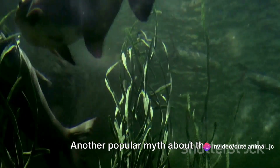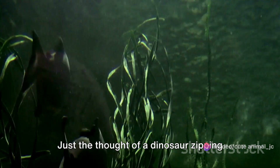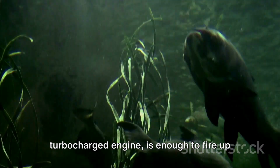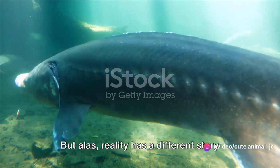Another popular myth about the Elasmosaurus is that its tail functioned as a propeller. Just the thought of a dinosaur zipping through the water, tail whirling like a turbocharged engine, is enough to fire up any imagination. But alas, reality has a different story to tell.